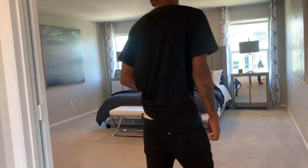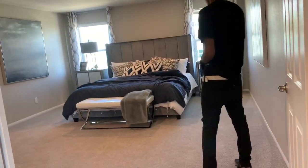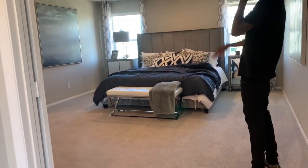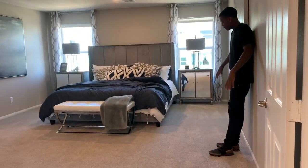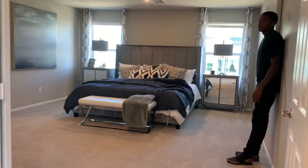Let's go see downstairs. I like this two door, like the French door. Hell yeah, that's crispy. We could put a couch in the room, to be honest. Because we wouldn't center our bed, would we? Yeah, I like the bed in the corner. You put the bed in the corner, like a little love seat? Yeah, that'd be cool.